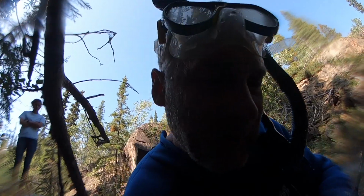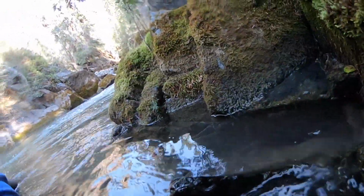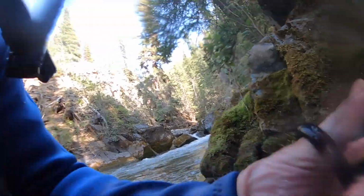See anything? So what I'm going to do on spec is I'm just going to suck all that up. I thought I saw a small piece of gold. And we can pan it out later. That one right there. I like the wrist strap so I don't lose it in the rapids, and I can let it go when I don't need it in my hand.